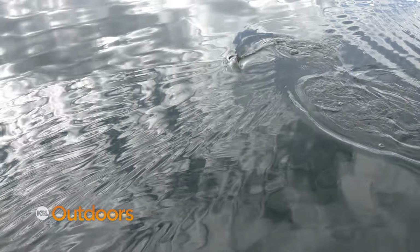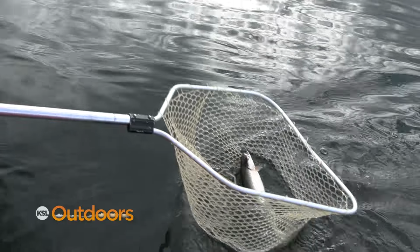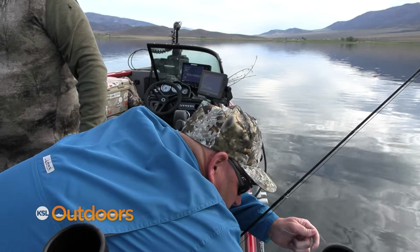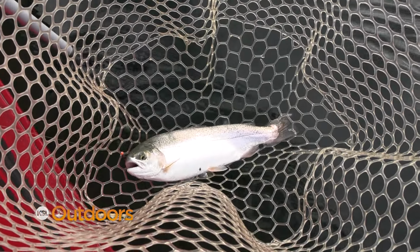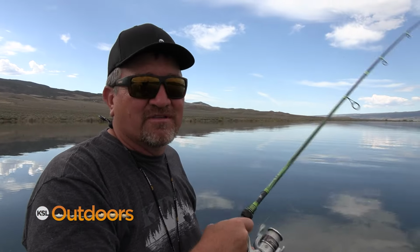Have a ham sandwich. Most of the fish caught were on a fly rod with intermediate sinking line, just slow trolling a balanced leech with the wind. When the wind isn't around, you can use your trolling motor to move you about 1 mile per hour. It'll do the same. So trolling flies works. We're throwing lipless cranks. Oh yeah. They like it all.